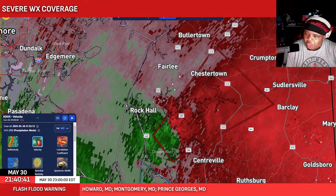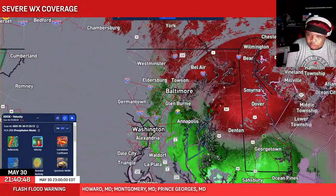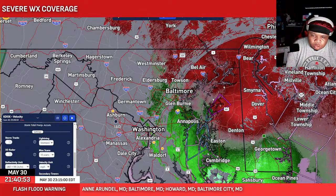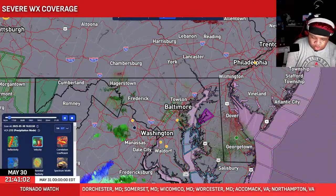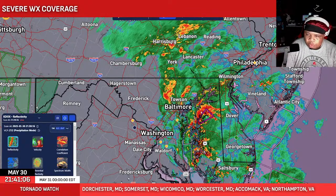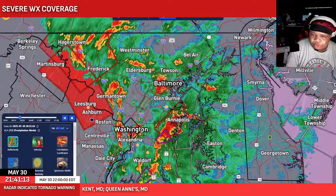Right now, this rotation's right near 289, heading into Cliff City. And I'll actually just do this real quick. We'll do last 50 scans. I'll just progress it over the last 50 scans, so you can see how these storms have progressed over the last really 2 hours.